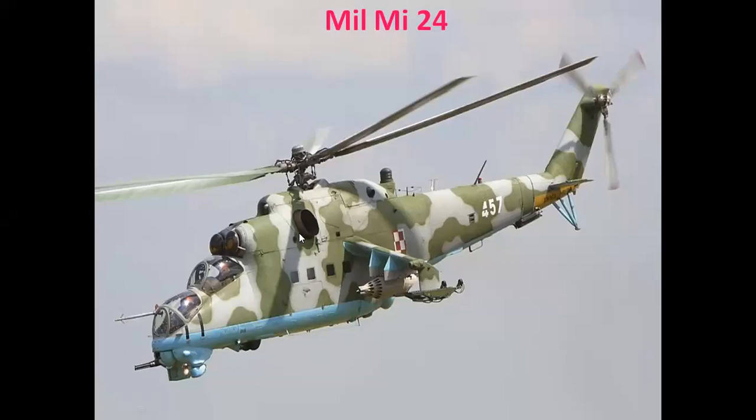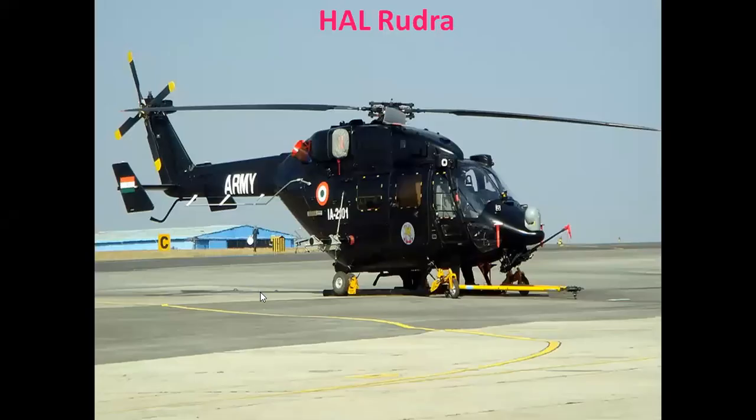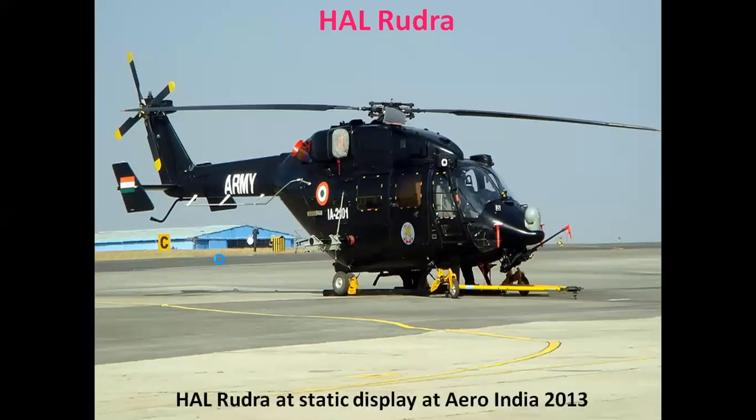So depending on that, it is relative. This is what you can consider the HAL Rudra. Obviously it is the Indian Army's version. So HAL Rudra.